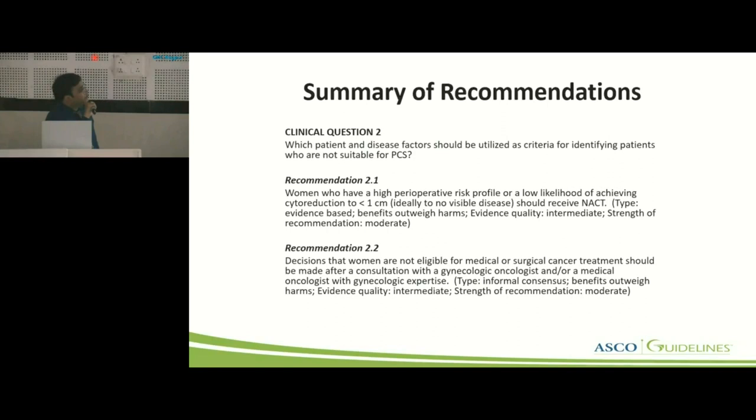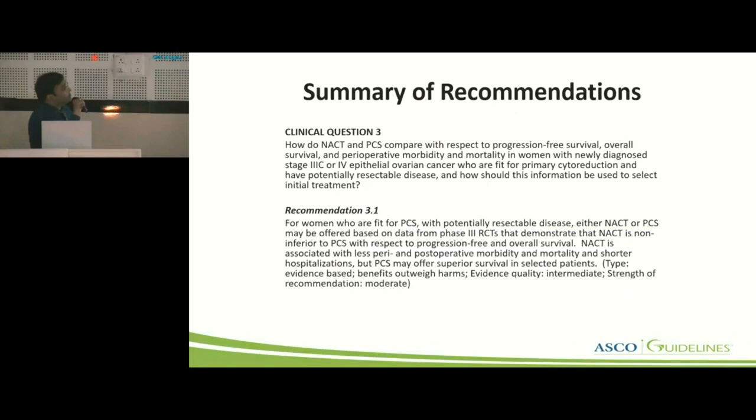The third question, how do neoadjuvant chemotherapy and primary cytoreductive surgery compare with respect to progression-free survival, overall survival and perioperative morbidity? The answer is, for women who are fit for PCS with potentially resectable disease, either neoadjuvant chemotherapy or PCS may be offered, based on data from the phase 3 RCTs, which I told you about, EORTC, that demonstrate neoadjuvant chemotherapy is non-inferior to PCS with respect to progression-free survival and overall survival. Neoadjuvant chemotherapy is associated with less peri- and post-operative morbidity and mortality and shorter hospitalization, but PCS may offer a superior survival in selected patients.